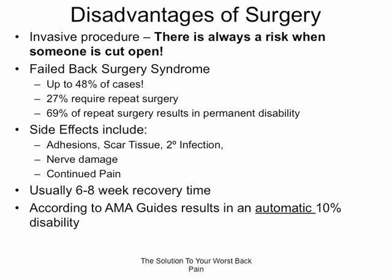There are a number of disadvantages to surgery. It's an invasive procedure. There's always a risk when you cut someone open. Failed back surgery syndrome is up to 48% of the cases. Failed back surgery is when you're in as bad or worse pain after the surgery as you were before.